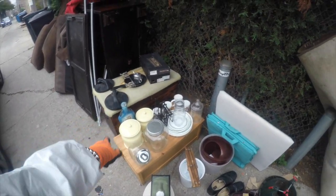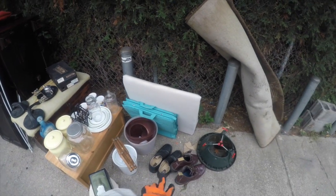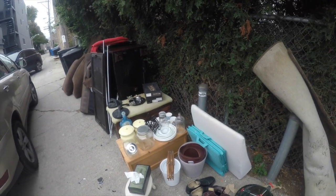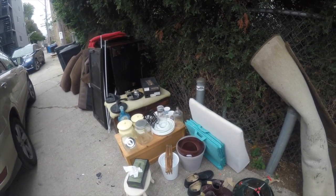We have cookie jars here. We have shoes right there that can be used. And look at this, you have a tissue box with the tissue coming out the nose. That is really funky and cool. So let me go ahead and start packing this stuff up and take it to the homeless shelter.